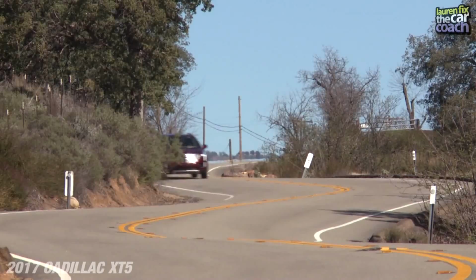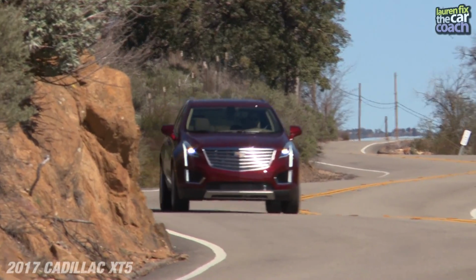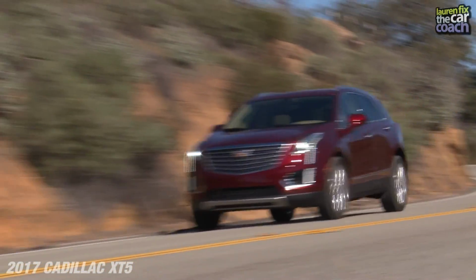Now, as far as handling, this car handles very nicely, very compact. The turning radius, which is really important to me because I drive a lot of cars, and sometimes when you try making a U-turn, it's horrible. The Cadillac is excellent. It's 16.5-to-1 ratio. It's nice and tight. It's electric power steering. It's also drive-by-wire.